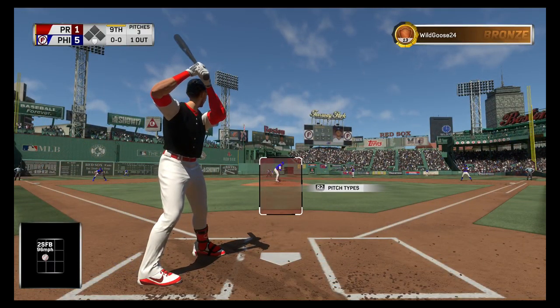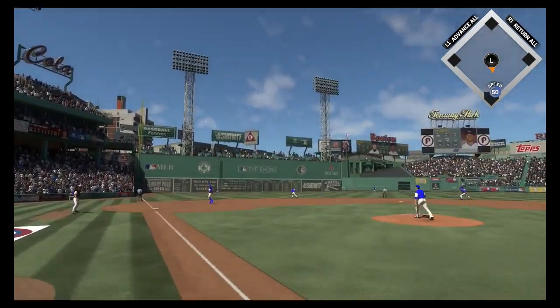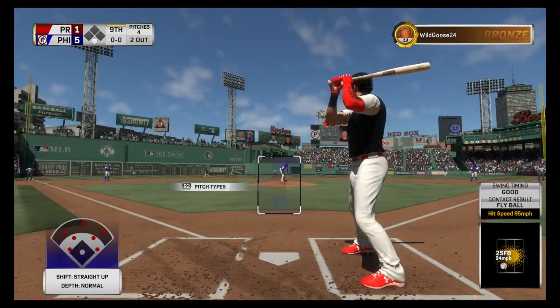One gone. First pitch coming. Here it is. And that's lifted in the air out toward left. Springer. Oh! And there are two away.